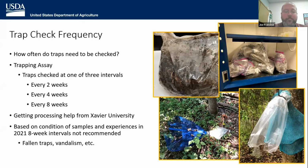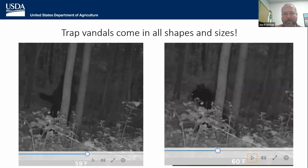Based on conditions of samples and experiences from what we know, and I'll show you these traps in a minute, we had some vandalism, we had fallen traps. So leaving traps out for 2 months in a 6-month field season isn't going to work. You kind of have to get out there and check on them, make sure that they're still up. If you need to go out to 4 weeks, they're not that decomposed. They're not in that bad a shape. They're still okay. And we found that our vandals came in all shapes and sizes.